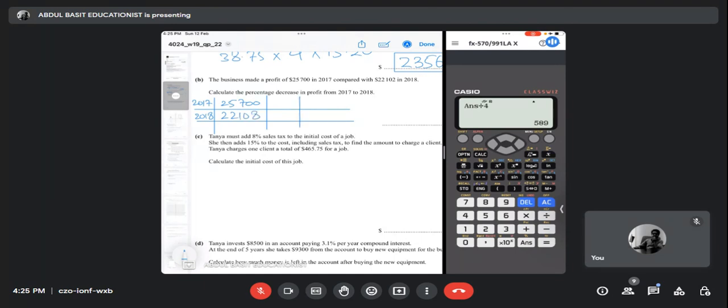Now they say calculate the percentage decrease in the profit. So we need to find out the percentage decrease. We know that this is 100%, and that is x. We don't know how much percent this is.